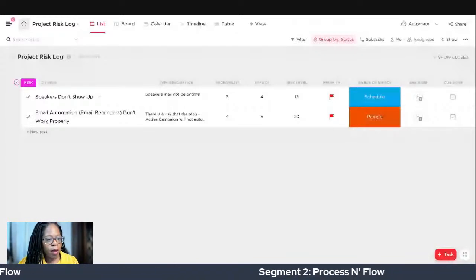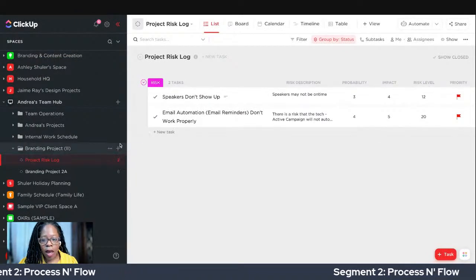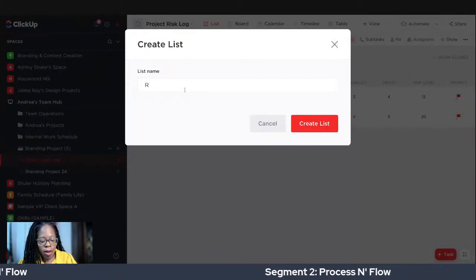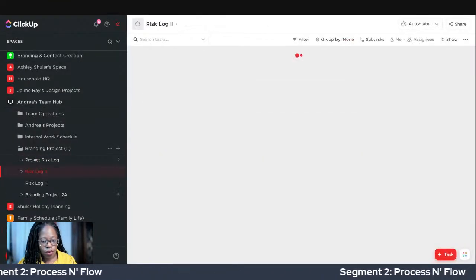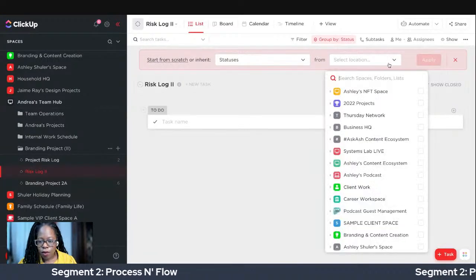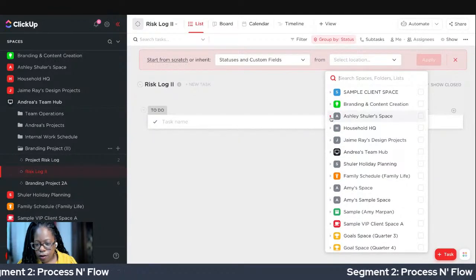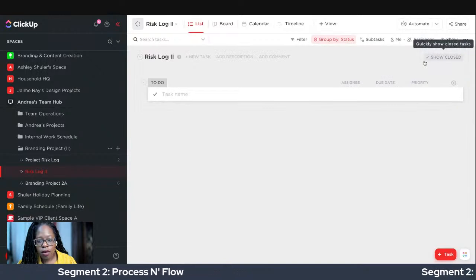So what we'll do here is actually build this out from scratch. I'm going to click the plus sign, click on new list, and name it risk log 2. All right. I'm actually going to have all of the custom fields from this space right here. All right. I'm going to apply it.